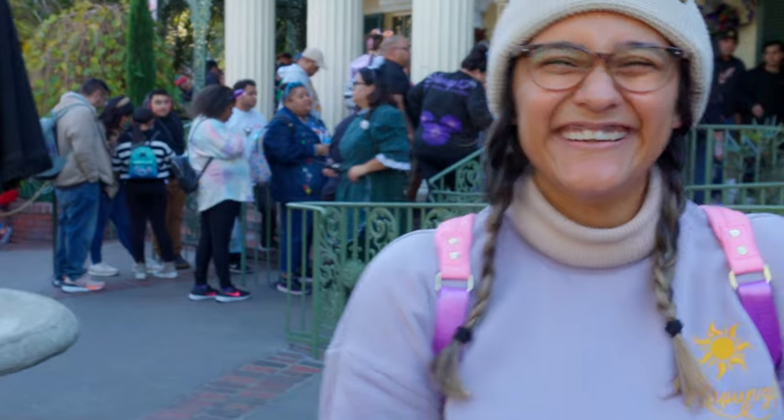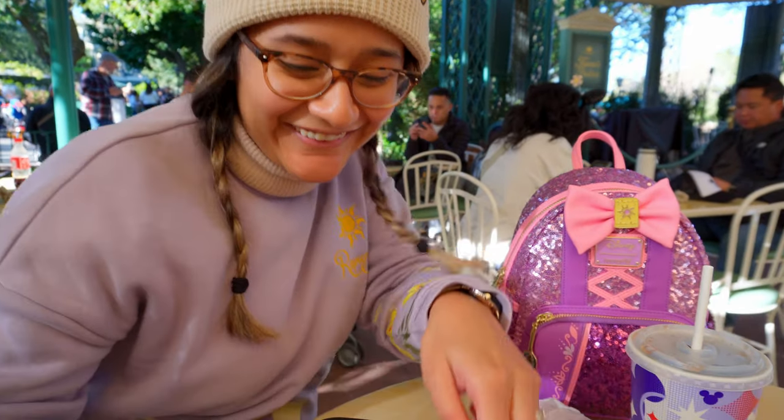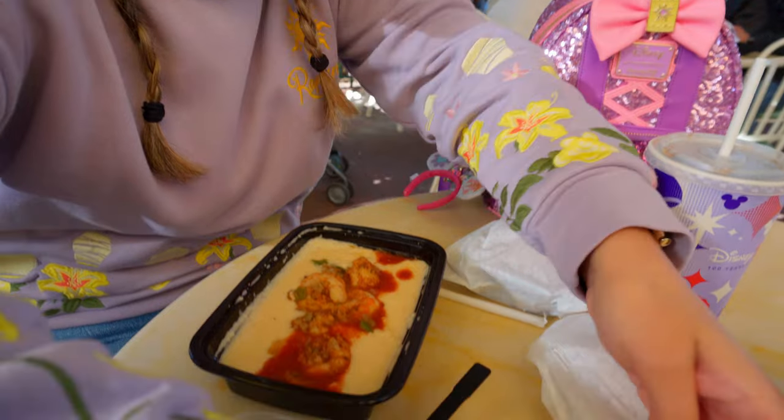All right, so two cards down. Let's go ahead and open up some more in another attraction. So this is break number two. We're eating lunch now, and this is the first time we're going to try Tiana's Palace, I think it's called.